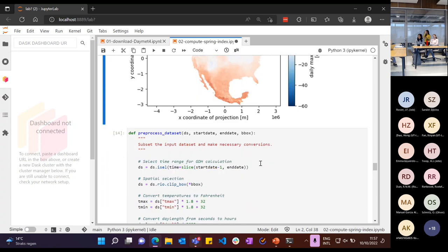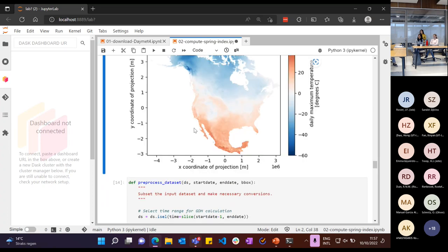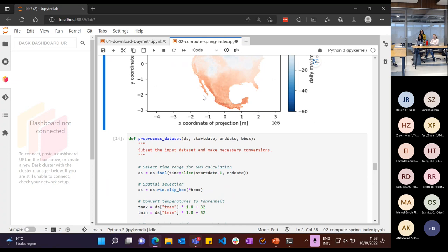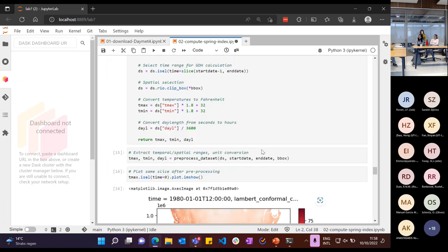So now that we have this data set in our Xarray, what we want to do is process it. So we want to take this data set, which is all over this entire area. And even though you see the whites here, these are actually NaN values. We don't really want to work with these. So we want to restrict it to only conterminous United States, I believe.